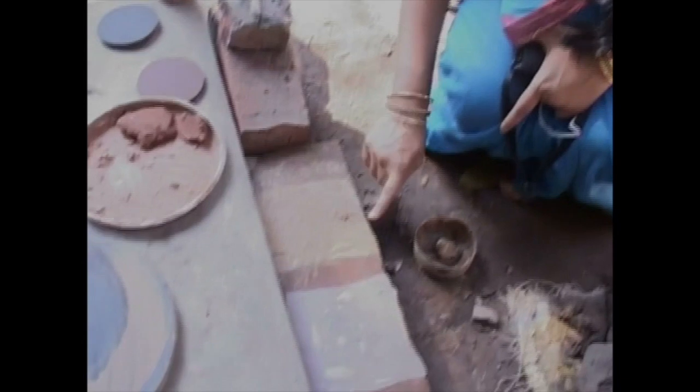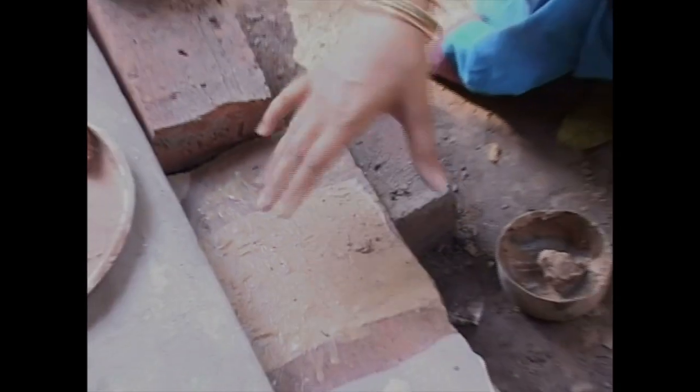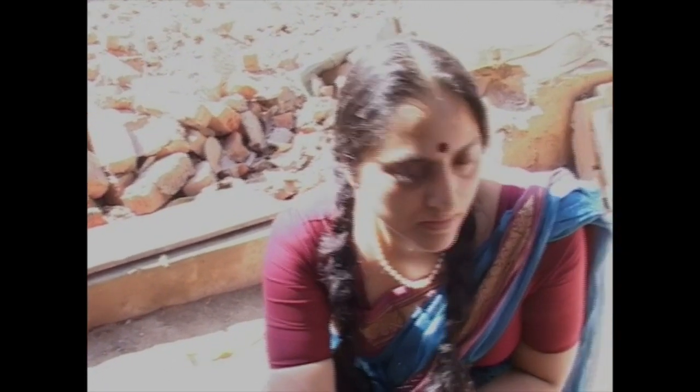On this piece of linen, they put some of the clay, and he explains that this will then be put to seal the mouth. So this process ensures that the gases will not escape. This will be placed on that cup, and then it is placed.